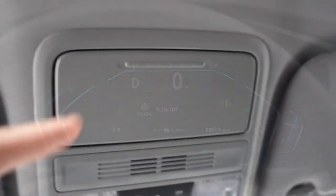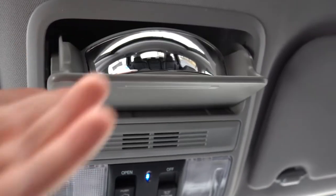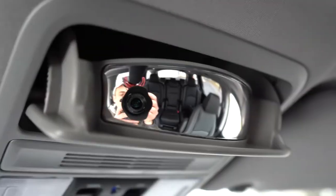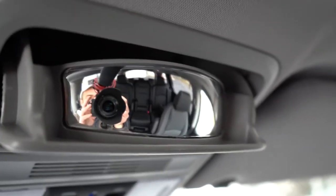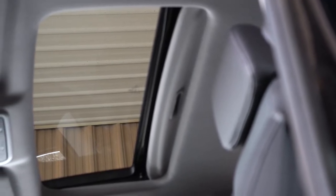But then taking a look at overall interior quality, overhead sunglass holder with the school bus mirror. That's what I'm gonna call it. I think Honda calls it a rear conversation mirror, but it's a school bus mirror. You can check all the kids in the back. That's pretty cool. Power moonroof coming with the EXL trim level and up. That's why I like this particular trim that we have here today, because we have the EXL trim level. I found that pretty cool.